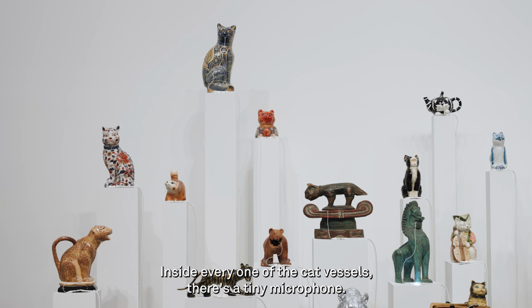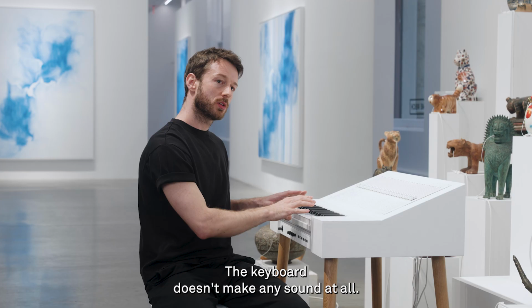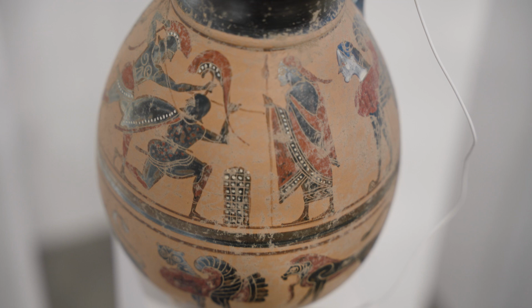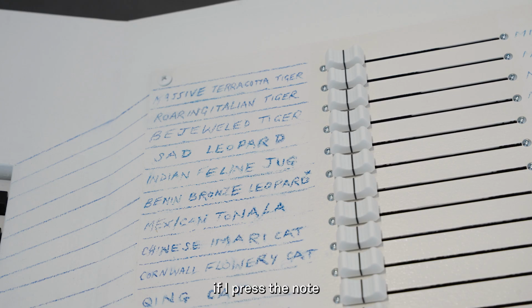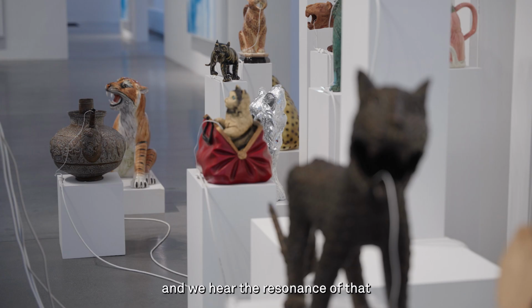Inside every one of the cat vessels, there's a tiny microphone, and that microphone runs to this keyboard. The keyboard doesn't make any sound at all. It just turns on the microphone. The microphone amplifies that resonant space inside the cat. So this leopard, for example, if I press the note that corresponds to the leopard, turns on the microphone, and we hear the resonance of that in real time.